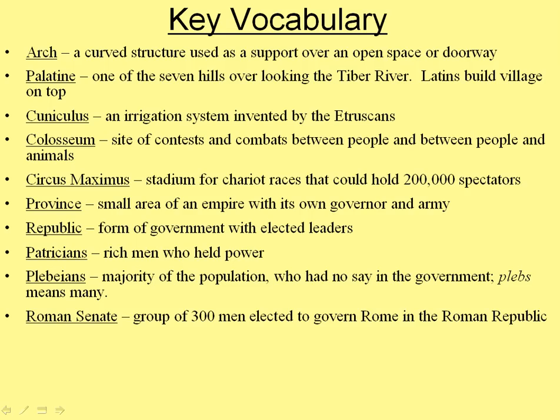Roman Senate. A group of 300 men elected to govern Rome in the Roman Republic. And although they would have some power in the Roman Empire, once the emperor took control, their power was greatly diminished.